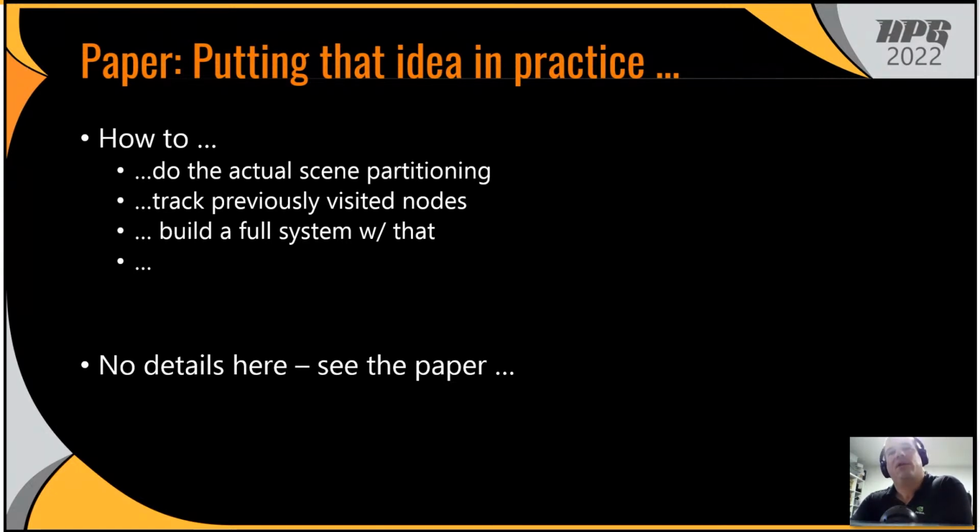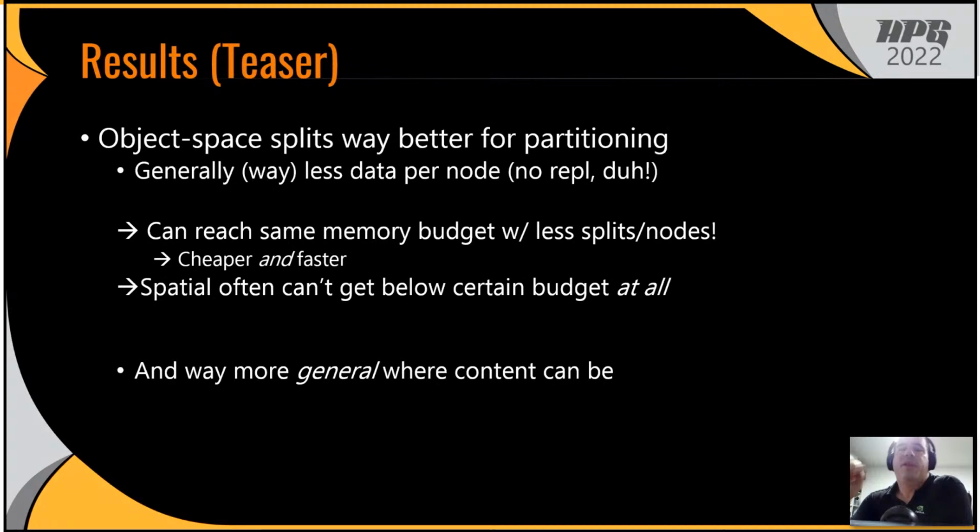And again, I don't have time to talk about that, so read the paper. Just as a teaser of the results, again, full evaluations in the paper, maybe the most important thing is object space splits are way better for partitioning this kind of model data. You generally have much less data per node for a given number of splits that you have. And that means you can reach the same memory budget faster. And very often we can reach memory budgets that with spatial we just can't get at all, just because we have so much replication going on.